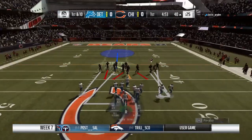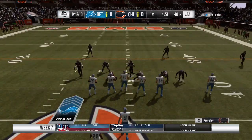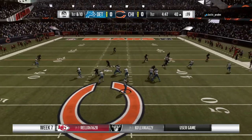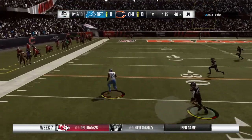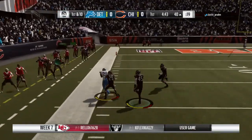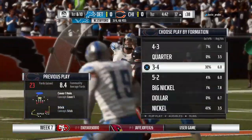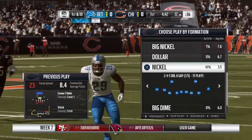So after the run by McCoy, here's another 1st and 10. On 1st and 10, Stafford. And he'll check this one down to McCoy. 23 yards on the play. And they're getting him involved early.